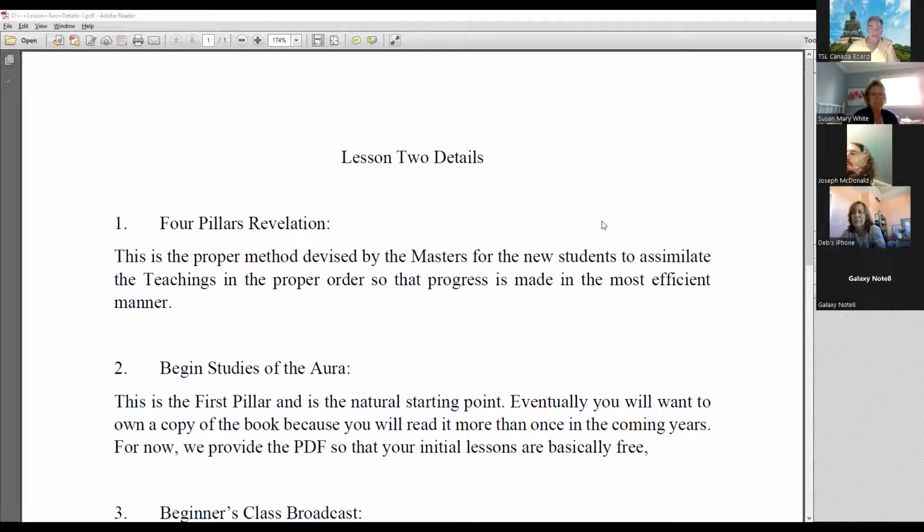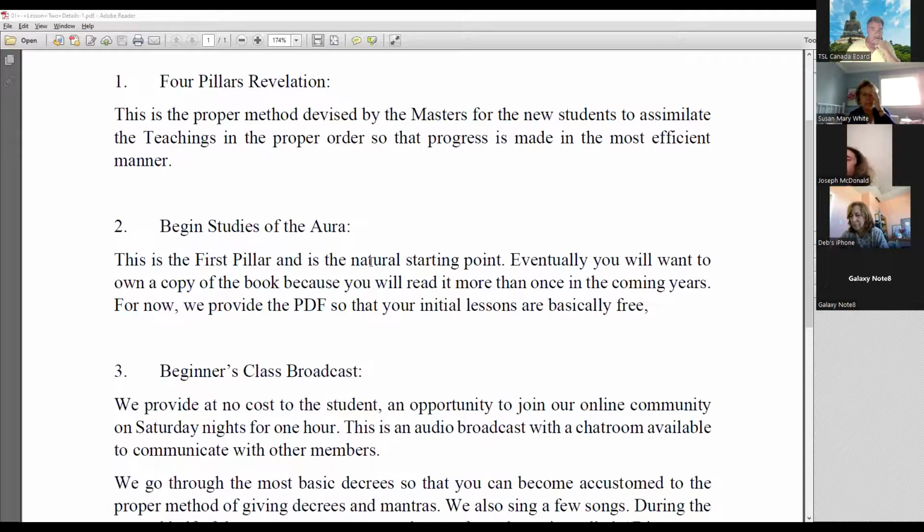The 4 pillars revelation. This is the proper method devised by the masters for the new students to assimilate the teachings in the proper order so that progress is made in the most efficient manner. We have the beginning, which is studies of the aura. It's the first pillar, it's the natural starting point.